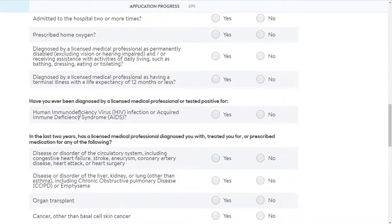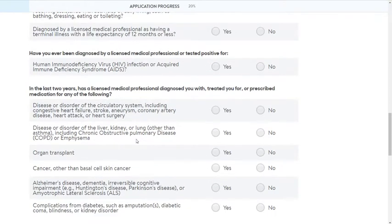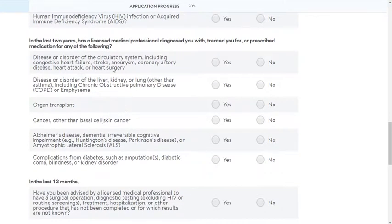Same thing, question here about HIV or AIDS. Do you have it? Yes or no? And this is a 2-year look-back series of health questions. Have you been diagnosed, treated, or prescribed medication for the following? Disease or disorder of the circulatory system, including congestive heart failure, stroke, aneurysm, coronary artery disease, heart attack, or heart surgery. Again, any treatment or prescription for medication in the last 2 years is a yes. Even if it's been forever since your stroke, but you're taking blood thinners, ideally, or most potentially, they would say you wouldn't be able to qualify for this particular product.